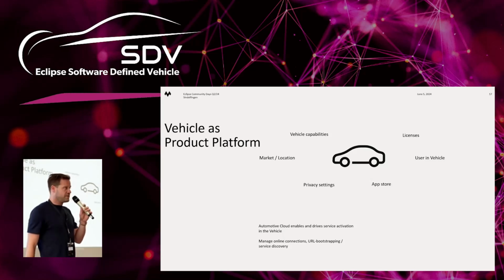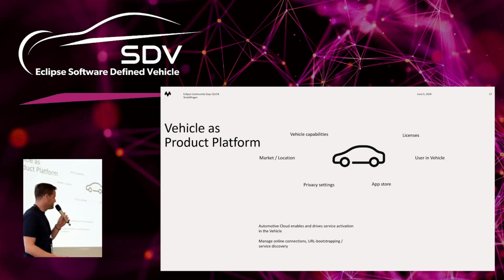Yeah, that's really the point I wanted to make about the complexity of automotive cloud.